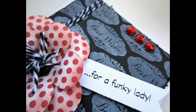So anyway, here's that shot of a card I made for my aunt. She's an actress and just really a funky lady. So it's a way of putting a little twist on the best wishes because best wishes is so formal. Here I used the same sentiment on black cardstock, and I actually printed out my own little sentiment on a piece of white cardstock. And that's the little polka dotted paper from Echo Park's, I forget what it's called. It's their love line. It came out shortly before Valentine's Day.